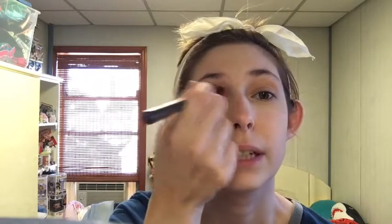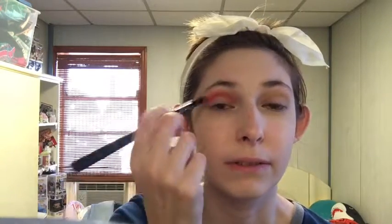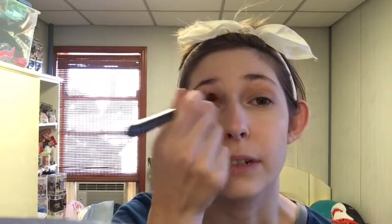In general, I don't like this palette. It's interesting because some people, I see them use it on YouTube and they're getting crazy pigment out of it. And then other people like myself, I mean this shade is an exception, but they get no pigment out of it. And that's how I feel about this palette. I don't really get any pigment out of it, even when I build it up, and the building can take forever. This shade is better. But most of them, not so much.